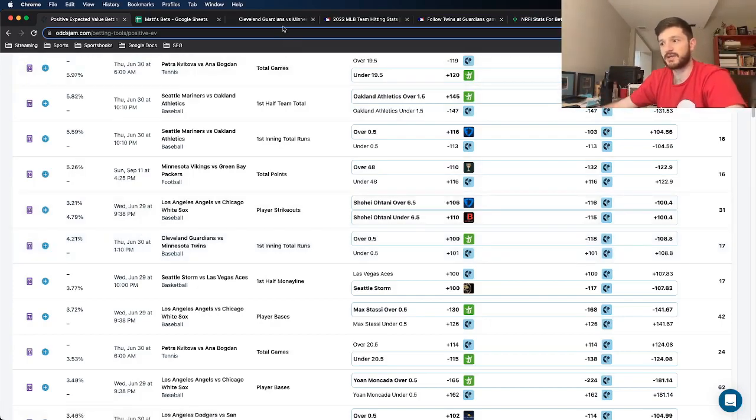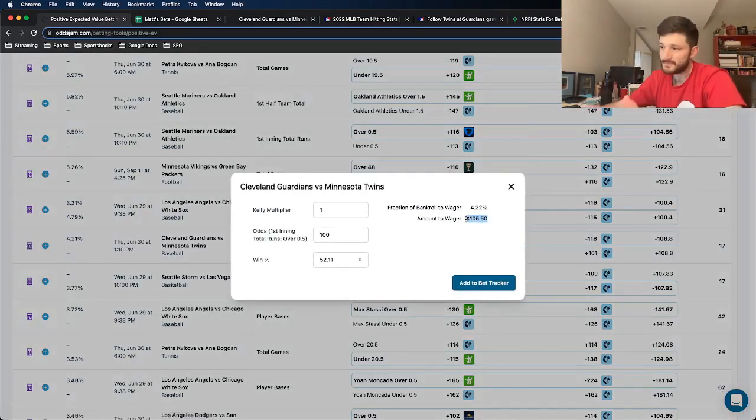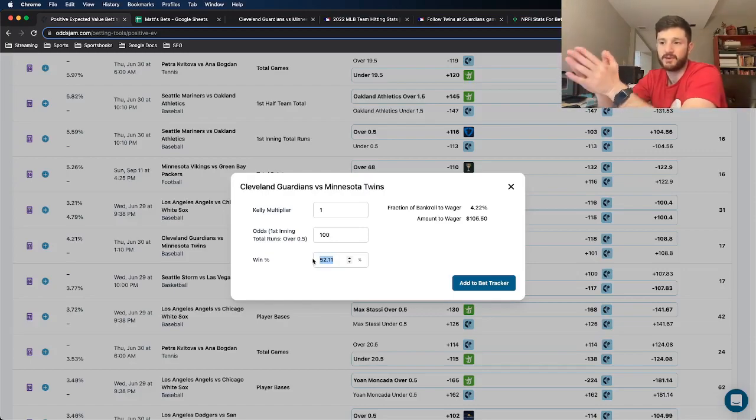Another thing that I like doing, there are two. Number one, I like to just click this little calculator here for a couple reasons. Number one, it tells me how much to wager on this bet. It takes into account my bankroll, the odds that I'm betting it at, and the win percentage. The win percentage is calculated from the no VIG odds, so odds are always going to have a win percentage associated with them. Obviously, the steeper the odds, like minus 200, it's going to have a higher chance of occurring than like plus 250, something like that. And that's how this makes sense. So I like to look at the win percentage just to get a general idea of what things are being priced at. And then my amount to wager is based off of this calculator here.